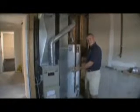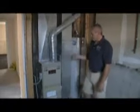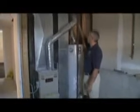From first appearances, you're probably wondering, why are they going to replace this furnace and this hot water tank when they look brand new? The problem lies in it's an open combustion chambered, low efficiency, 80% furnace. Same with the hot water tank. You can see that they both vent out.